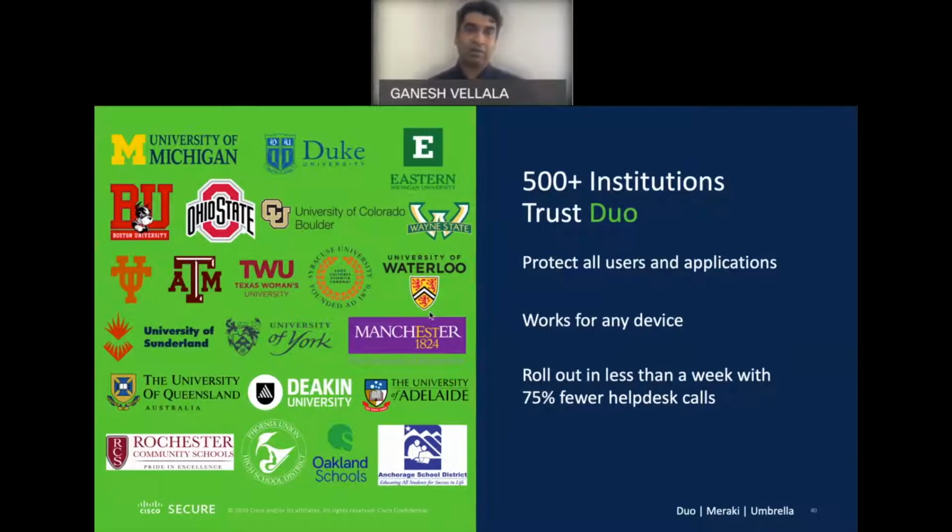And last but not the least, the main reason all these institutions trust Duo is because it's just so easy to use and deploy. A lot of our institutions deploy Duo across their institution in just a matter of weeks for thousands of users, and don't see an increase, or rather see a decrease in the number of help desk calls they see after deploying Duo.